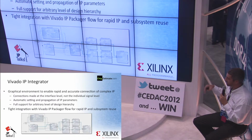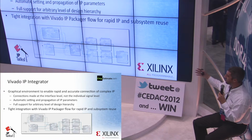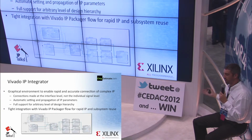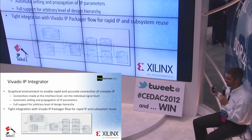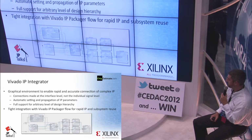And it's tightly integrated into the packager so that I can build this. Maybe this is a new piece of IP, Tim's awesome IP. And now I want to run the packager, and I want to add this back into the catalog and then share it with you. So you can actually take IP to build more IP, and you can have this iterative process. And our philosophy is, as these devices are getting larger, that's what people are going to want to do, is take smaller IP, build larger IP, and that's how we're going to fill up these larger devices.